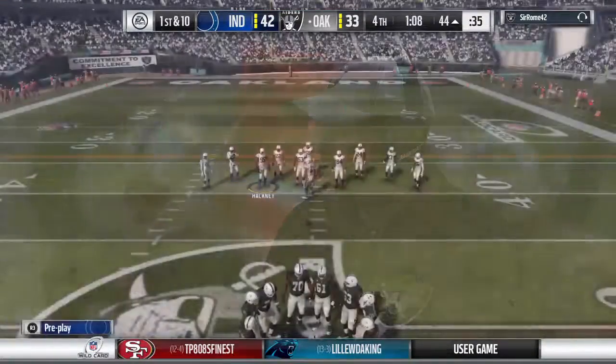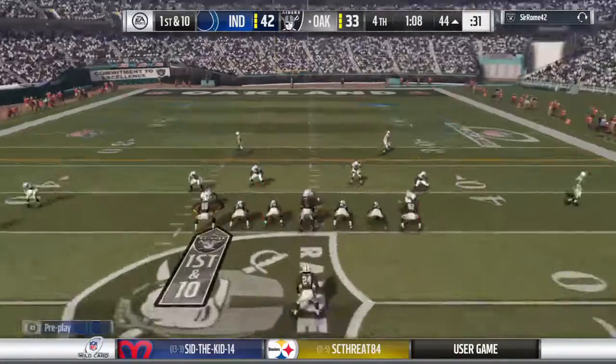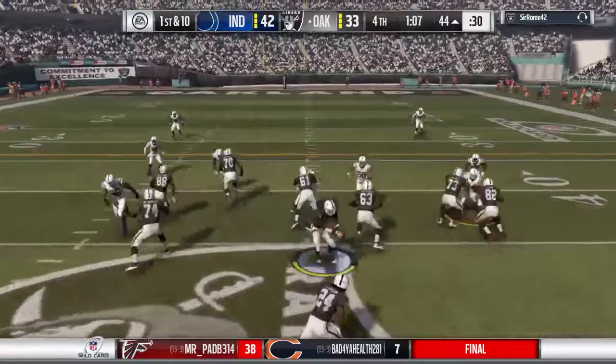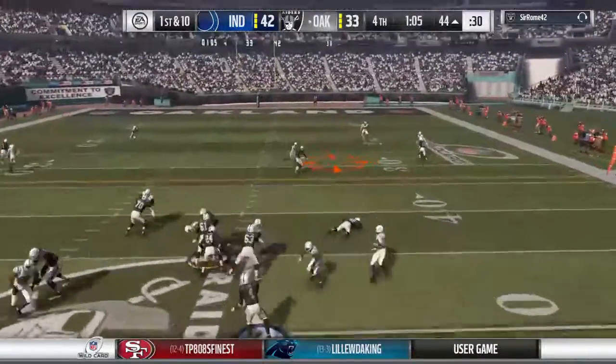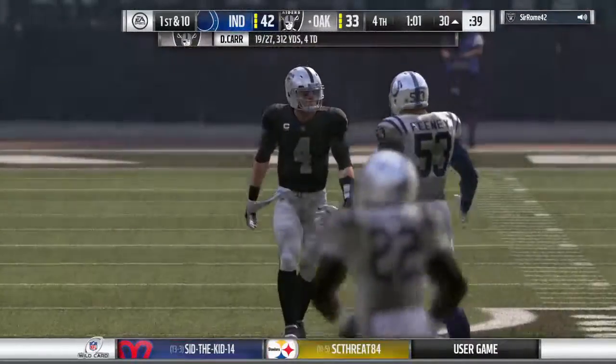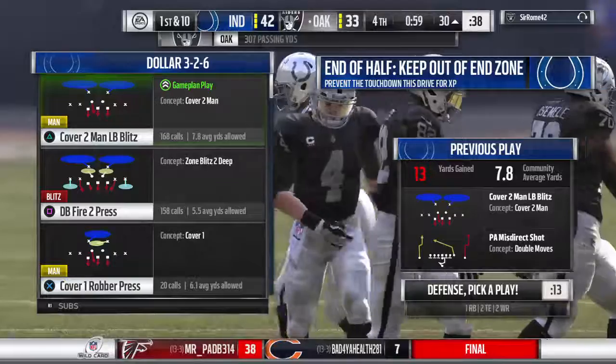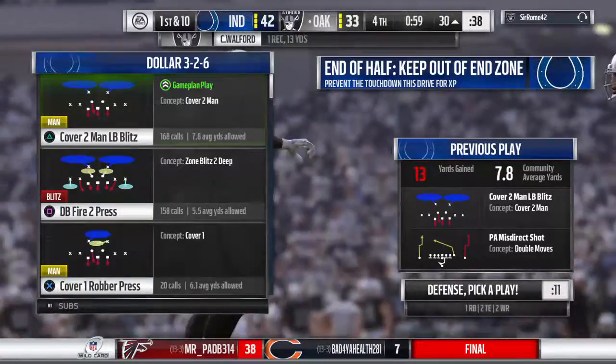His first read wasn't there. Heck, his second read wasn't there. But he bought himself a little extra time scrambling out of the pocket, got to the sticks, and picked up the first down. It's caught by Clive Walford. And brought down, but able to get it to their 30-yard line. And with that last play, he's now up over that 300-yard mark.